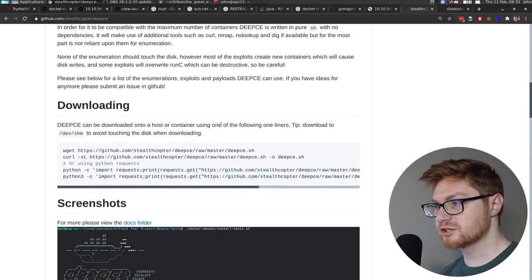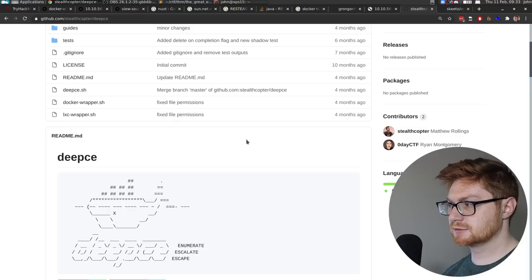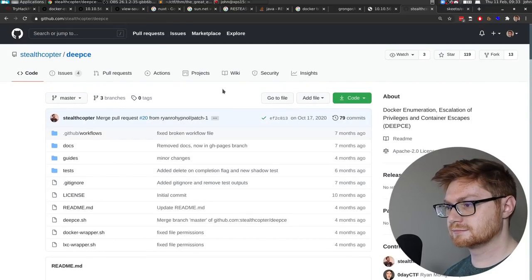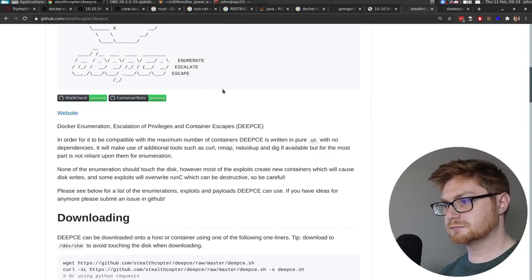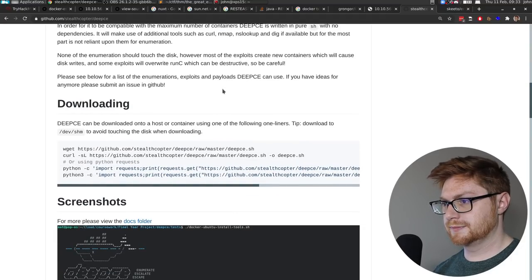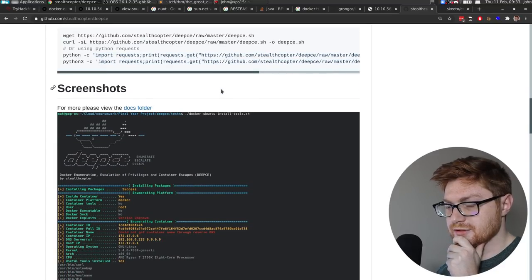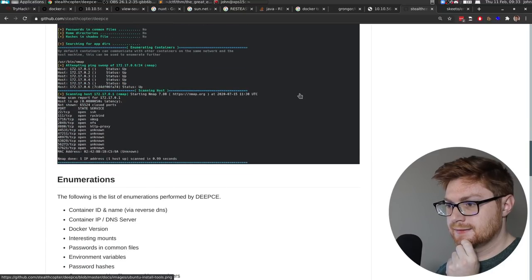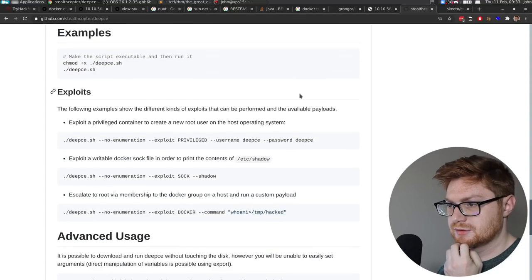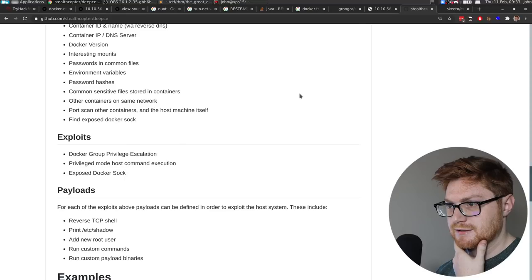Honestly, I haven't done all this all that much, so I'm not positive. Wait, runC was mentioned in the Docker info. Oh, hey, it's 0-day. Please review the docs folder. Deep Sea. Can I use this?